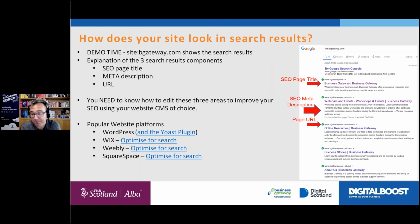And some of you, as per earlier chat, may just be a case of phoning up your web developer, lucky you, and saying, hey, I've just been on an SEO workshop and our web addresses aren't exactly optimized. Our titles aren't exactly optimized. Our metadata, our meta description isn't exactly optimized.